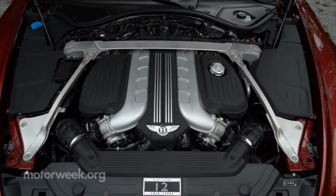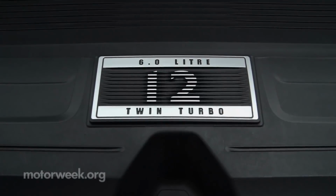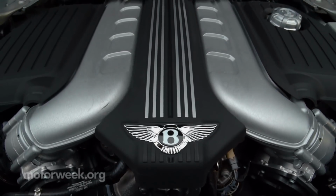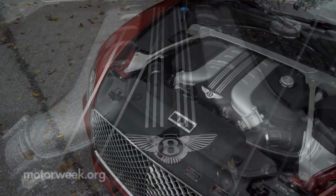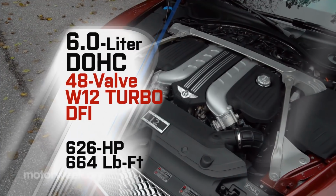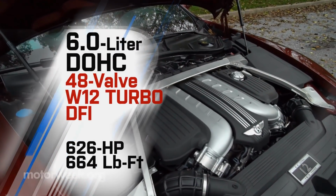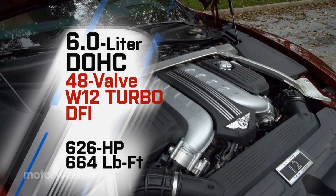That silky polished sledgehammer of an engine, Bentley's twin-turbo W12, is fortunately still here, delivering truly mind-bending levels of acceleration with otherworldly-like smoothness. Horsepower now sits at 626 with 664 pound-feet of torque.